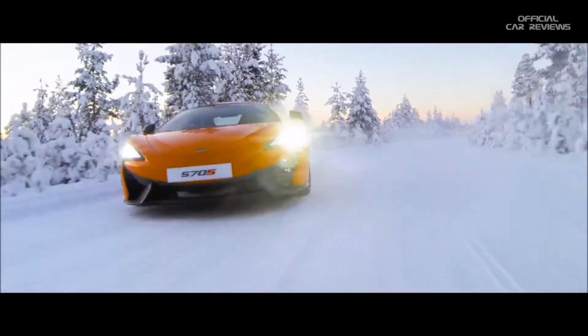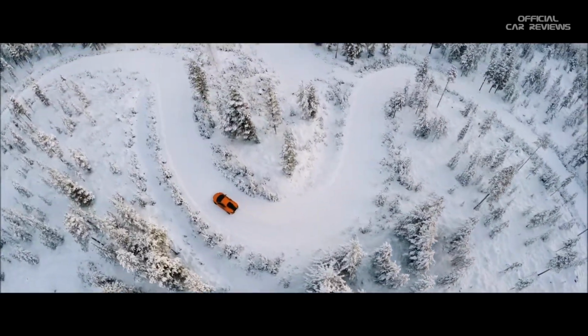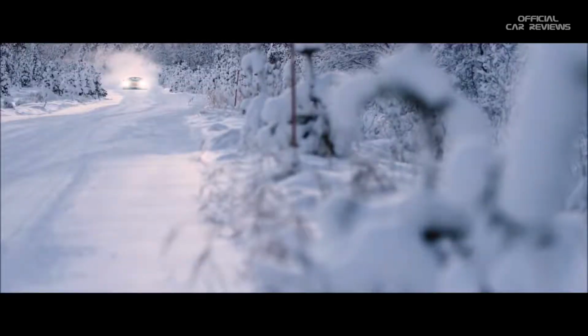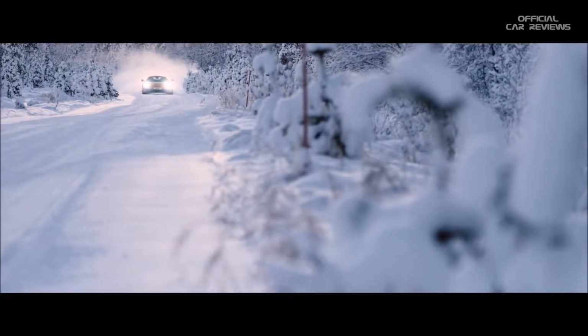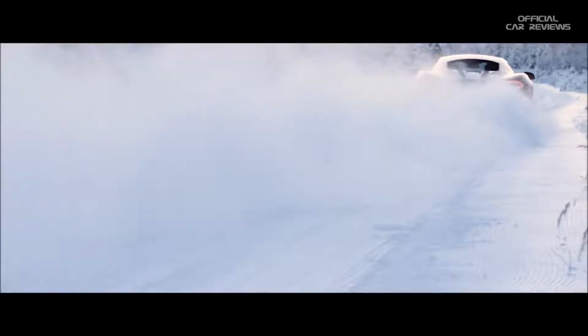The most important thing for me is to determine the entry speed to a corner. The surface is constantly changing. It could be ice, it could be snow, in the next corner it could be something different. And after that, you just use your brakes, your steering and throttle to control the car.